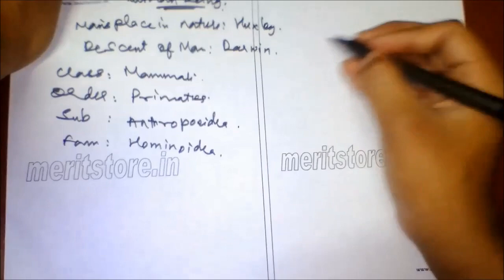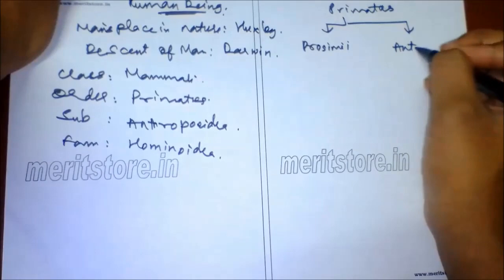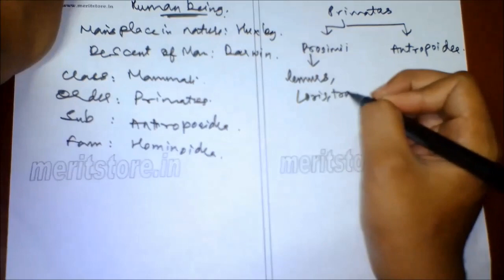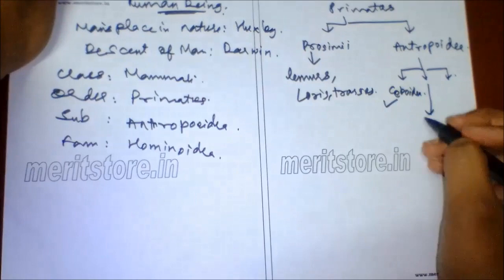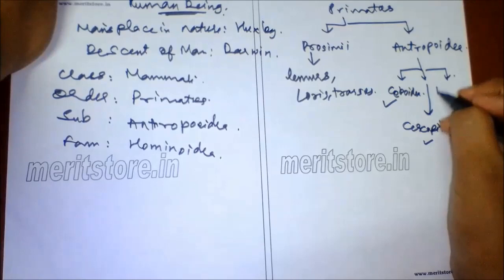So primates are classified as Prosimii and Anthropoidea. Prosimii includes lemurs, loris, and tarsiers. Anthropoidea includes three classes: Ceboidea, which includes the New World monkeys. The second one is Cercopithecoidea, which includes Old World monkeys, and Hominoidea, which includes apes and man.